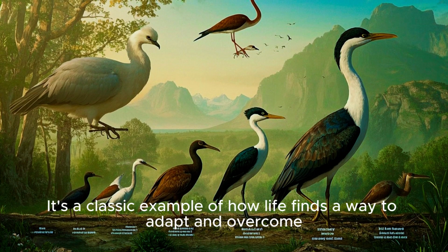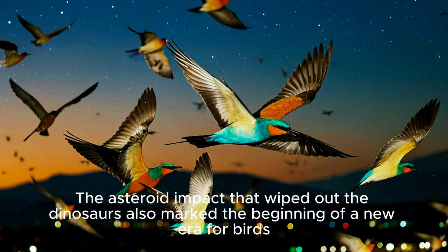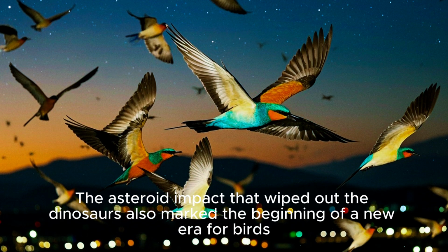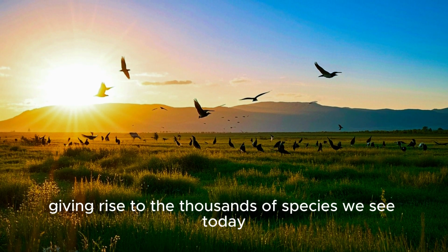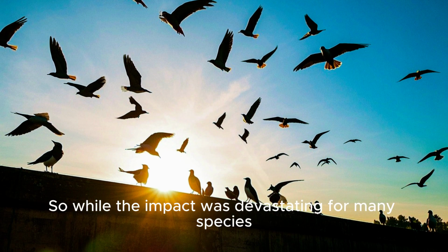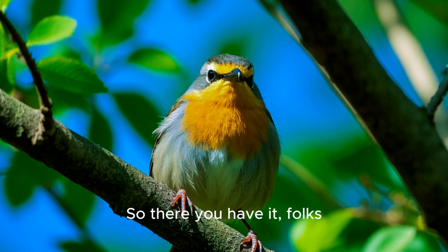It's a classic example of how life finds a way to adapt and overcome, which brings us to the present day. The asteroid impact that wiped out the dinosaurs also marked the beginning of a new era for birds. It cleared the way for the survivors to flourish, giving rise to the thousands of species we see today. So while the impact was devastating for many species, it ultimately paved the way for birds to become the feathered overlords of the skies. So there you have it, folks.